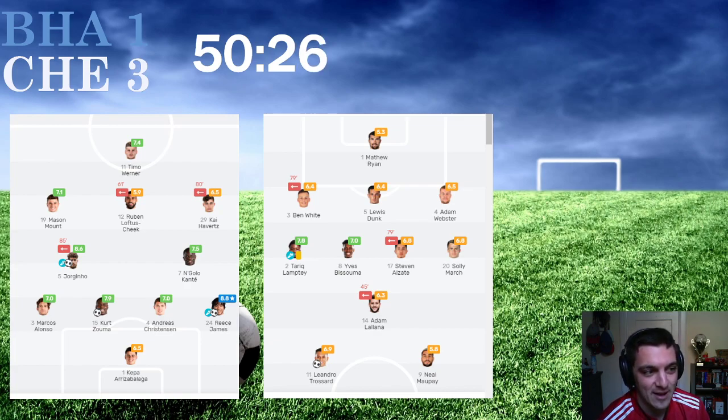I think Brighton were the better team on play, on performance. They had more possession. They looked more confident. They seemed to be generating better chances. They seemed to be generating possession in more attacking areas. And a lot of Chelsea players felt kind of invisible to me, particularly Havertz. I thought Havertz was really bad today.